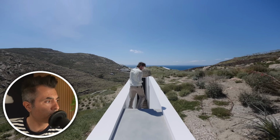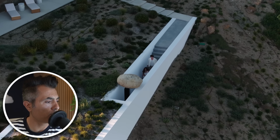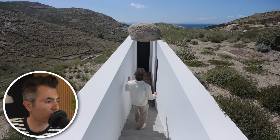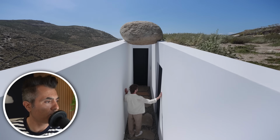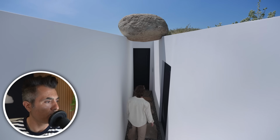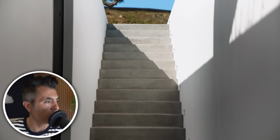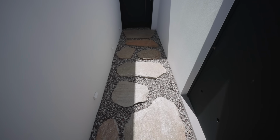This is just an incredible moment, going down these smooth concrete steps. And of course, you have the white plaster on each side, and you just see this boulder suspended above your head, literally. I mean, it's just sitting on top of these concrete walls, and it also acts as shade. And I love the light as it moves throughout the day, just dances across these steps. It acts as shade. You just take a break there. Just stand there for 20 minutes.